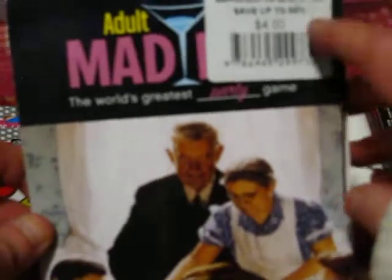My not so evil stepmom. Back in the day, you had to fill out these blanks with a noun or an adjective or an adverb, and then when you're all done, you read it to your friends and crack up and have a good old time. So this was $4 when it was first sold, but I got it from the Dollar Tree for a dollar. I was so happy. You never know what you're going to find.